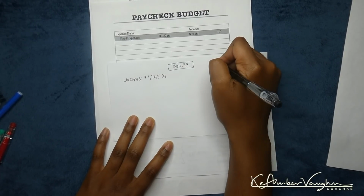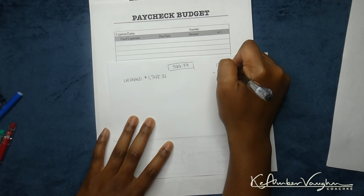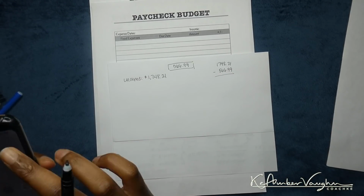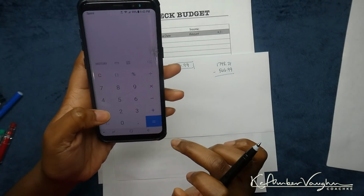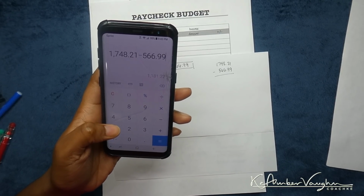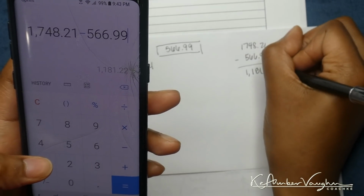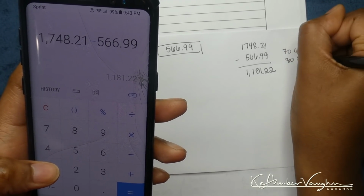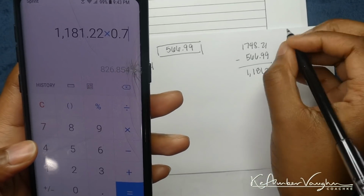So the first thing that we have to do is we have to subtract the fixed expenses, or our threshold, which, as you can see, my first check went ahead and covered that, which means it's time to go ahead and start allocating towards savings. So what I'm going to do, and let me turn my brightness up, I'm going to take the $1,748.21, I'm going to subtract the $566.99. So that gives us $1,181.22. And this month I have a 70% checking, 30% savings allocation.